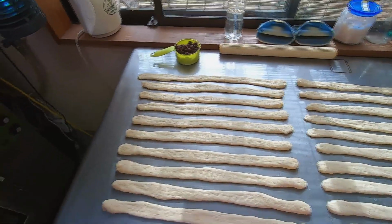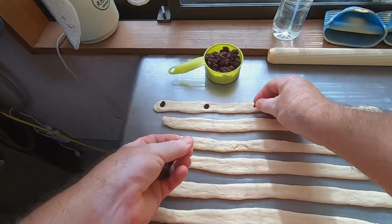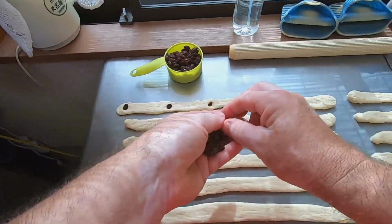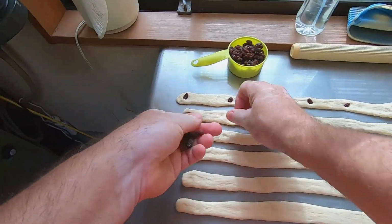Then you need to press exactly 6 raisins, or more if you have a sweet tooth, into each dough strip, just like this. And repeat.